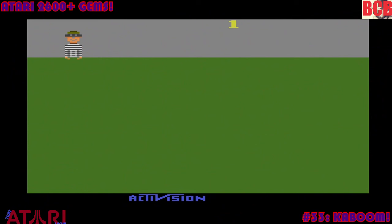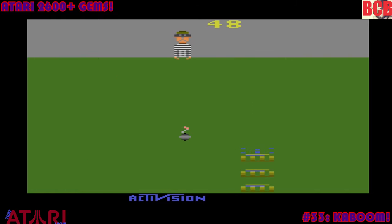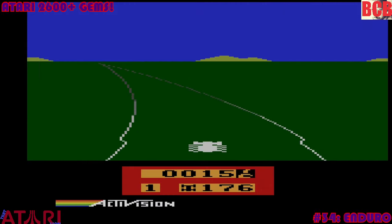Alright, my third bonus game is Kaboom by Activision. Now, this game utilizes the paddle controllers on the 2600 Plus. This is such a great game. Now, this is actually kind of Activision's version of Avalanche, which was an Atari arcade game that had little snowballs in it. Such a neat game. One of my favorites for sure. I love, love, love this game. The 5200 version is probably my favorite, though, because it has classical music playing as you collect the bombs.